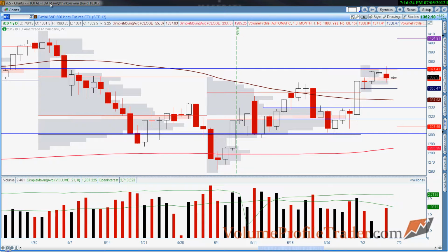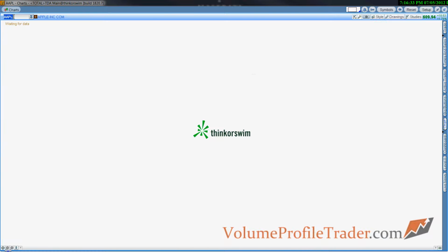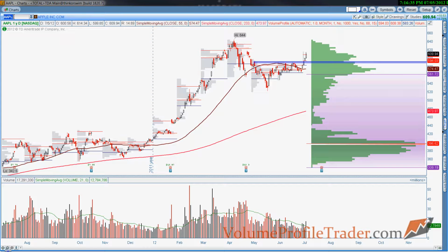So let me give you a few examples. Not Atlas Pipeline, but Apple. Now this continues to move higher. They have earnings in about 20 days, and they're making a little pre-earnings run. That's what's going on right here, right now.